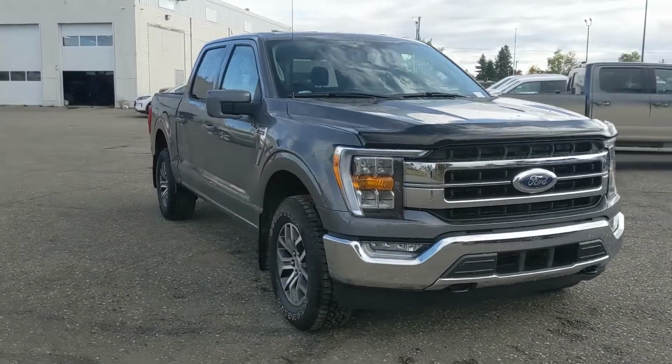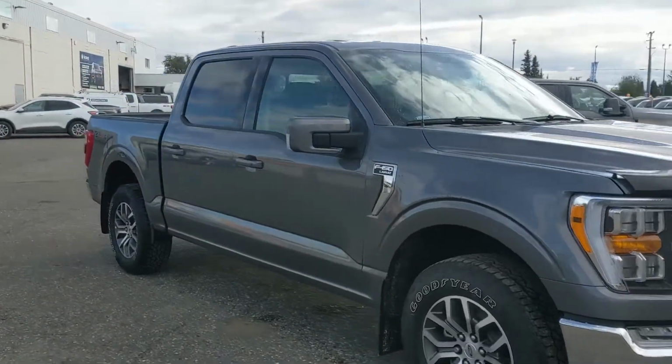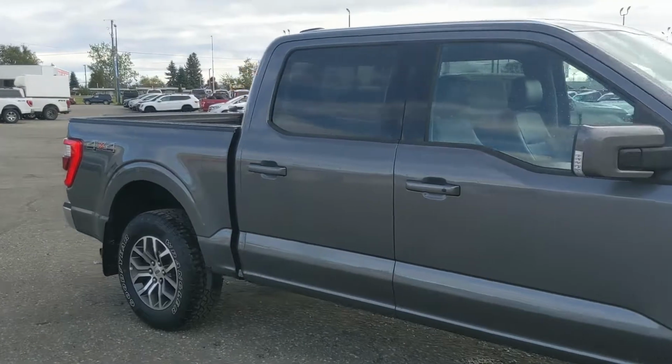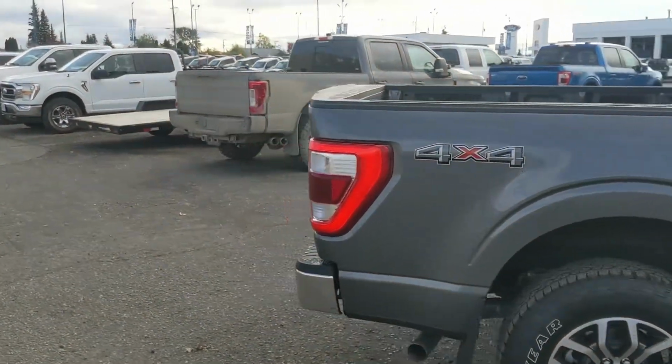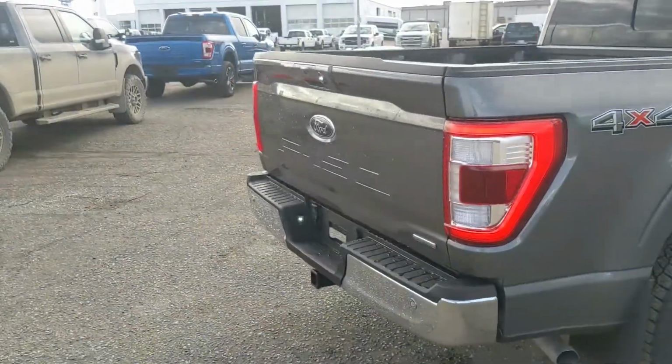We're taking a look at the 2021 Ford F-150 in a Lariat trim, powered by a 2.7 liter V6 EcoBoost engine, providing you with excellent power for towing, hauling, and 4x4ing with some great fuel efficiency. But let's take a look inside.